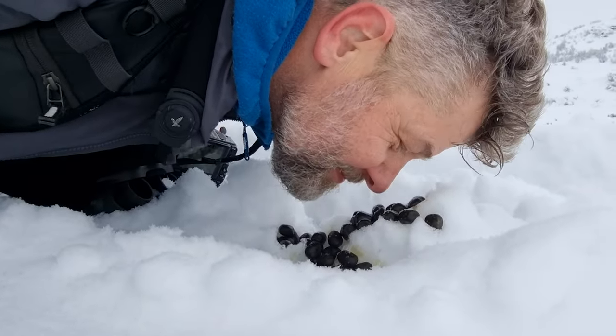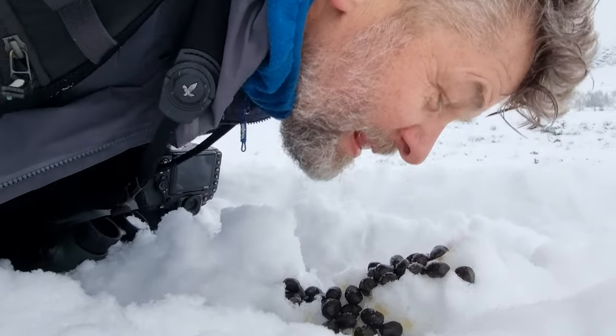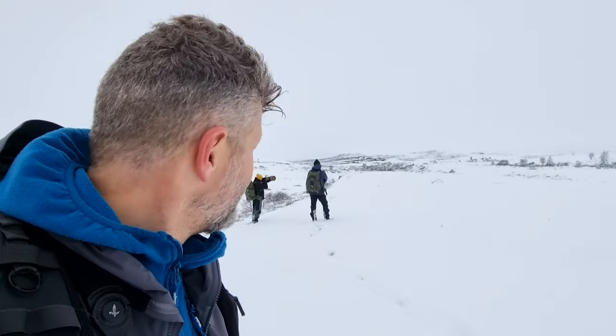This is the muskox droppings. Doesn't get any fresher than this. Oh, it's really strong odor. Oh, it's not like the musk deodorant you get. So we are steadily moving towards the muskox. Try not to disturb it. I can see the top of its back just over that ridge there.